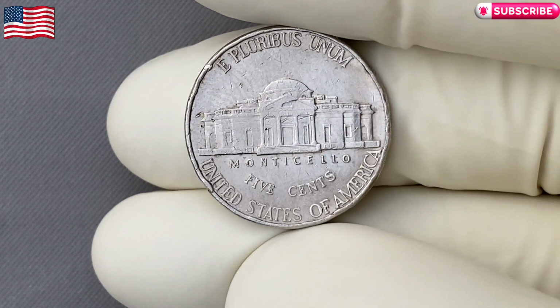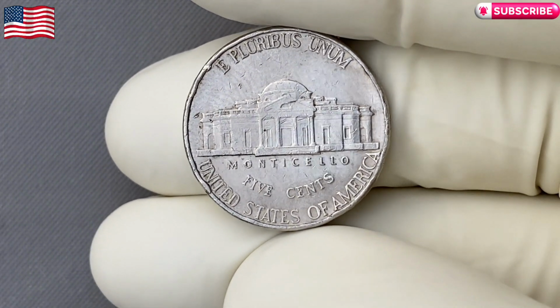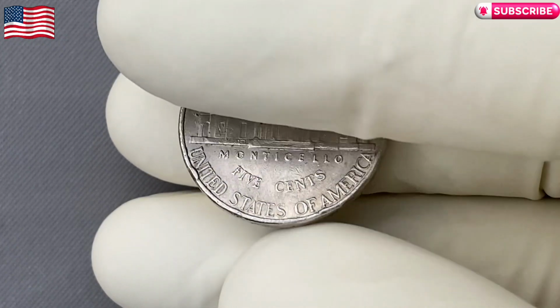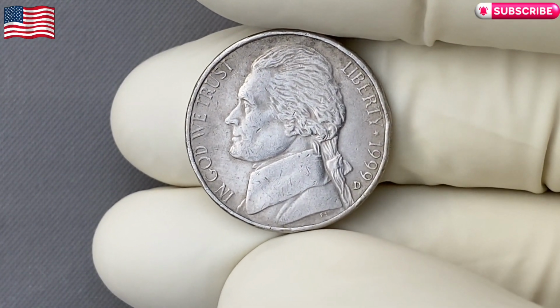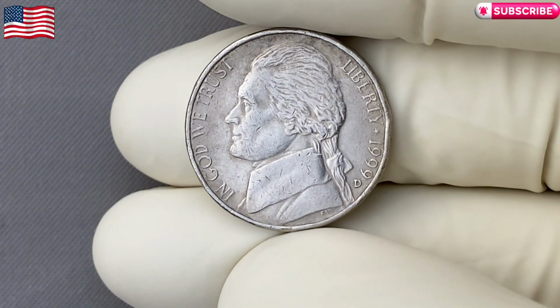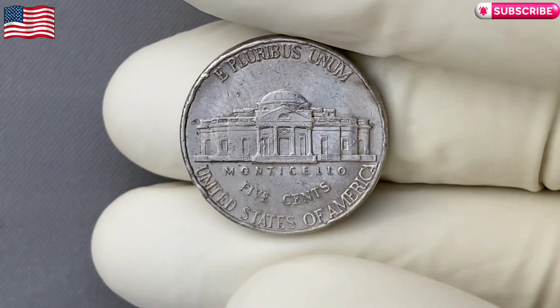Another important step is to have your coin professionally graded. Grading services use a standardized scale to evaluate a coin's condition, and a high grade can make all the difference when it comes to value. Coins that receive top grades are considered investment worthy, and they tend to sell for significantly higher prices at auctions or in private sales.